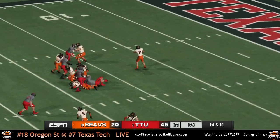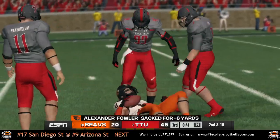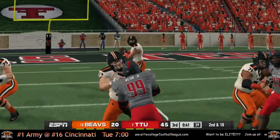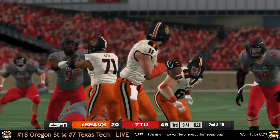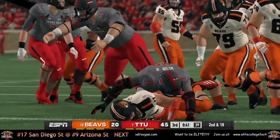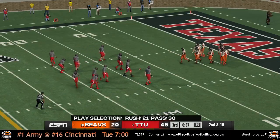They'll make the sack. There's sack number 4. Well, he's being forced to make really quick decisions because he doesn't have any time to throw the ball. That's going to lead to turnovers. They find themselves in a hole here after that sack at second and long.